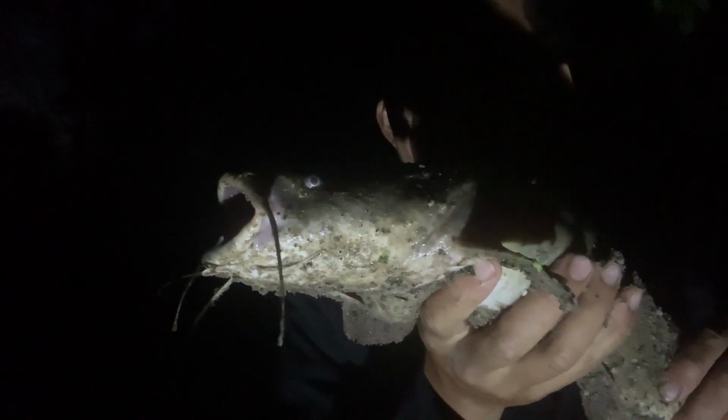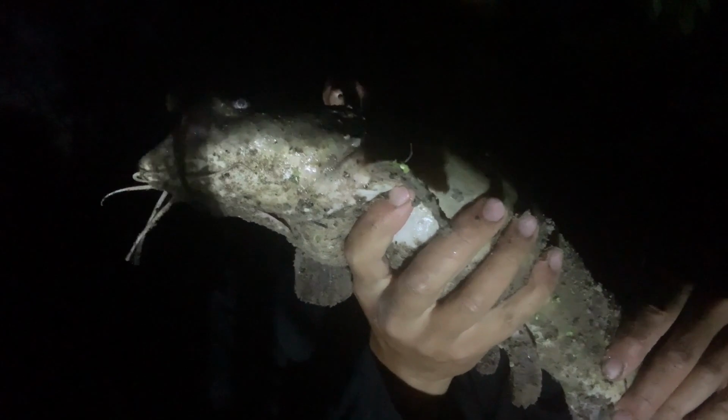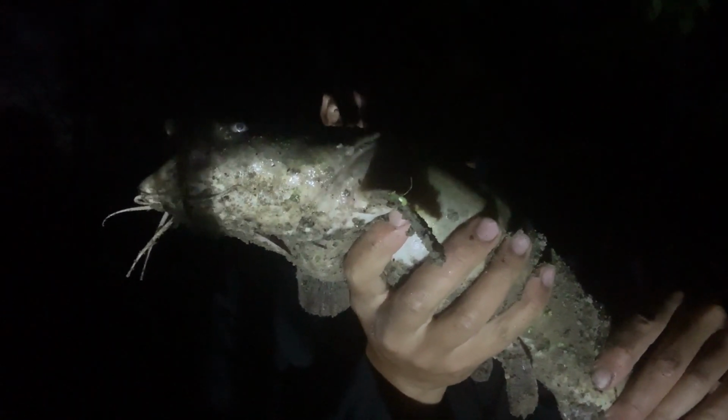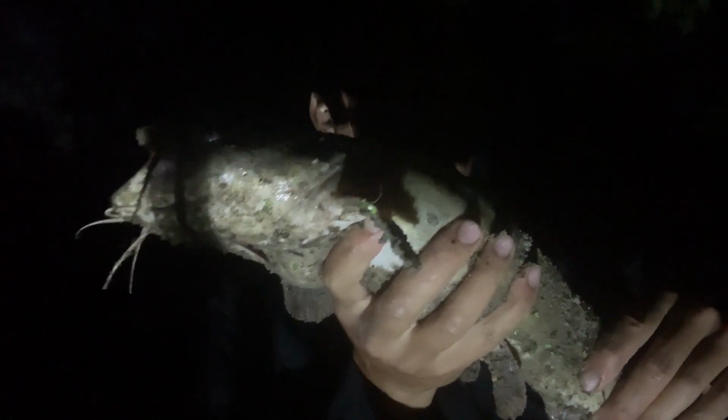Nighttime, nice flathead. This guy ate my 3-inch minnow. All right, flathead, going back in the water because I like flatheads. Still got a hook stuck in them because they swallow my bluegills and I can't remove the hook from his throat for some reason. But I'm gonna let him go and I think he's gonna survive because he's a flathead.